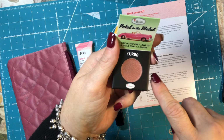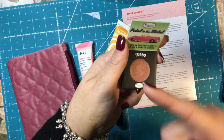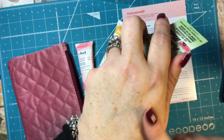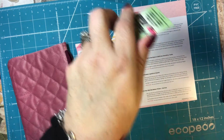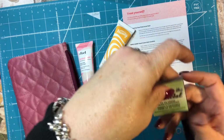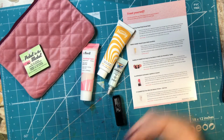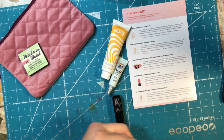This is a deluxe sample. The value of the full-size version is $29.50. So let's see. That's what it looks like, and let's swatch that. There we go. It's really pretty. I love the shimmer. I'd say that's a win. I will keep that one for sure. The ones that I don't keep, I give to my daughter. And if she doesn't want it, she gives it to one of her roommates or something.